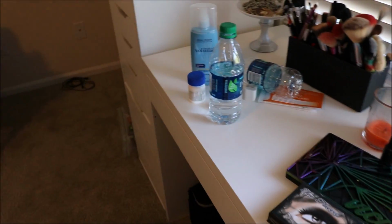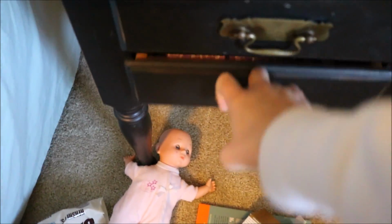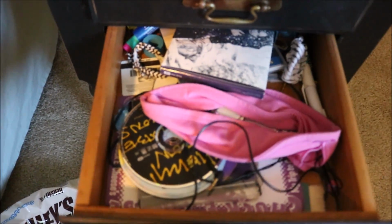Now I'm in my bedroom, and I know I have some papers in here. So I have a few kind of stacked up here on this table. A couple just randomly on my makeup counter, so I'll grab those. I think there are papers in these drawers. Not in that one. Some in there. I don't really know what that is, so we'll grab all that.